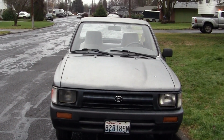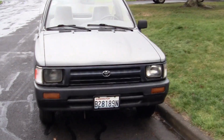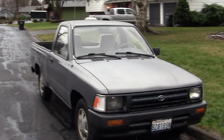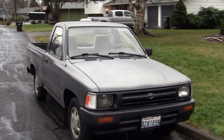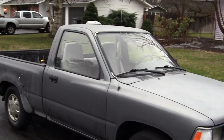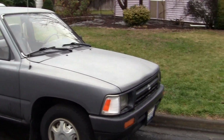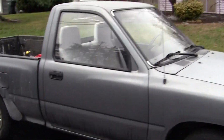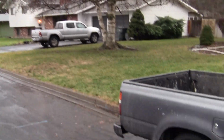This is my 1994 little pickup that I bought new in November 1993. I paid $9,400 for it, and it's lasted me very, very long. It's never been in a wreck. It's 30 years old though. It's my baby. And I could buy a brand new one like this other one over here, but I just like my baby.